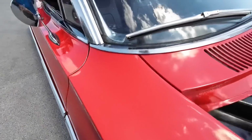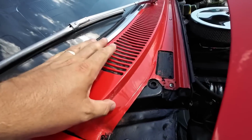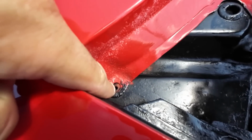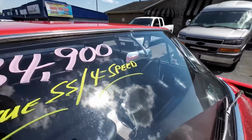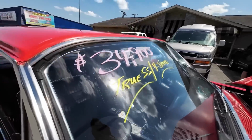Up over the top here, you got some dimples there. Piece is bolted down, a little rattly. Probably a screw there would fix that. Light scuff around that windshield. Looks like it has some water spots on the windshield as well that aren't coming off.